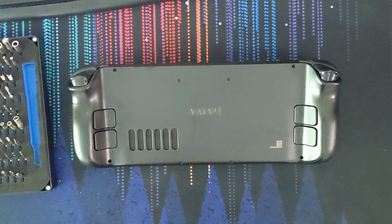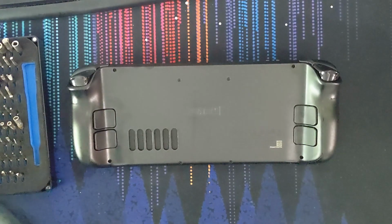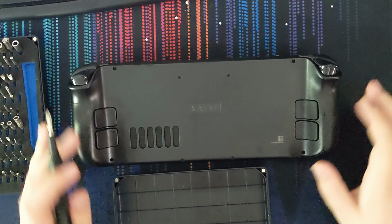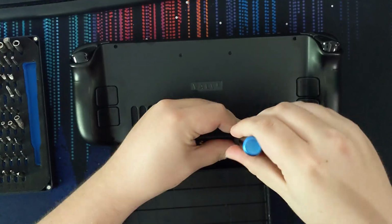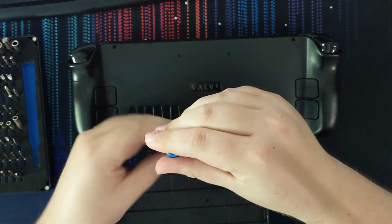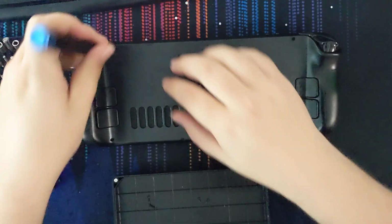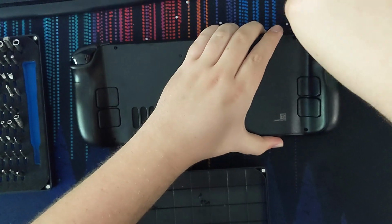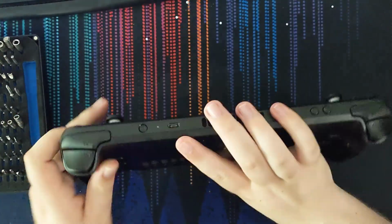Okay, with all that said, let's get to work on the 1TB Steam Deck. I have here on my desk the Steam Deck and the new SSD. First, we need to remove these screws on the back of the device. Valve was kind enough to use a standard Phillips screw here, so you don't need a very special screwdriver for this. There are a total of 8 screws in the back.